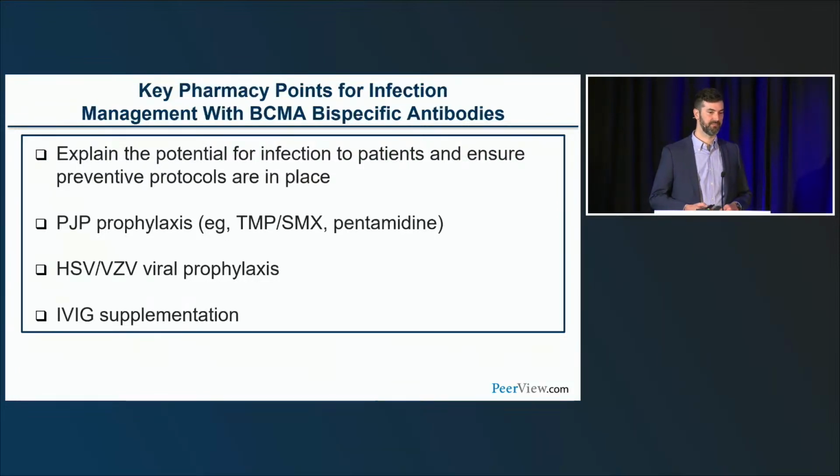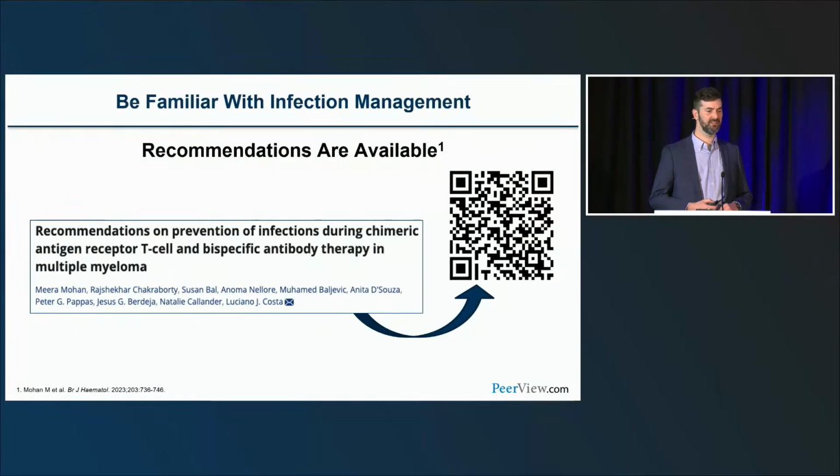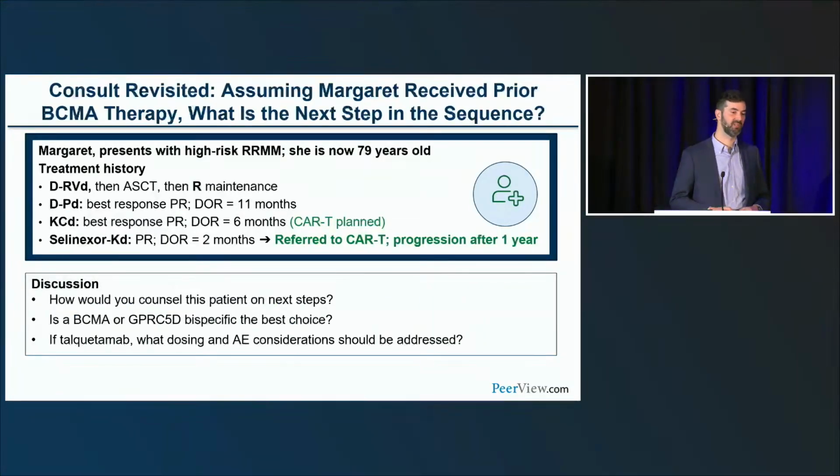This is a really good multi-center review article on infection management specific to bispecifics that was put together by Dr. Moen. I think she's at Wisconsin, and Dr. Costa in Alabama, some of the leaders in the myeloma field. And you can access that slide on your thing and take a picture, and it will pop right up.